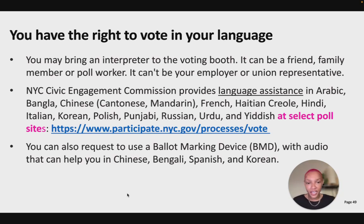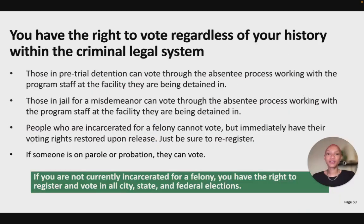The New York City Engagement Commission provides language assistance in several languages, and you can look that up at participate.nyc.gov/processes/votes. You can also request to use a ballot marking device with audio that can help you in Chinese, Bengali, Spanish, and Korean. You also have the right to vote regardless of your history within the criminal legal system.